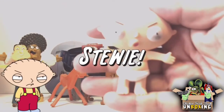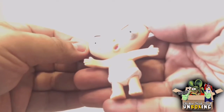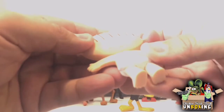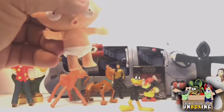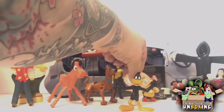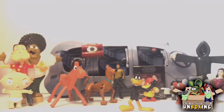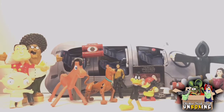So next package we have Stewie Griffin from Family Guy. This is another cool bendable figure. Very good looking. Love the detail of it. I have several Stewies, so this one will go right along with the Mezco Stewies. Definitely. Very cool. All right, let's go ahead and get the next package and see what else we got in here.